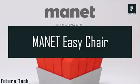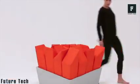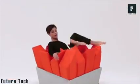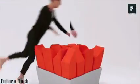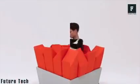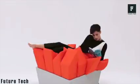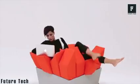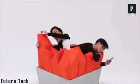Number 2, Manet Easy Chair. Introducing all sitting and sleeping positions convenient chair, Manet. It is dotted of pillow linings made of 100% polyester fabric, which is both removable and washable. Sit, sleep, relax in whatever positions. You can read, work, take nap, or just have some fun with it. Manet, made for your comfort and suits every position.